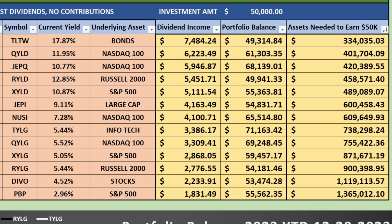But if you're looking at trying to maximize cash flow, okay, that's the goal, and you're not as concerned about potential erosion of your capital, then the best investment from this list based on the 2023 results would be TLTW.